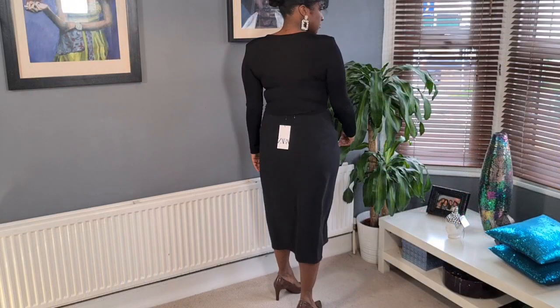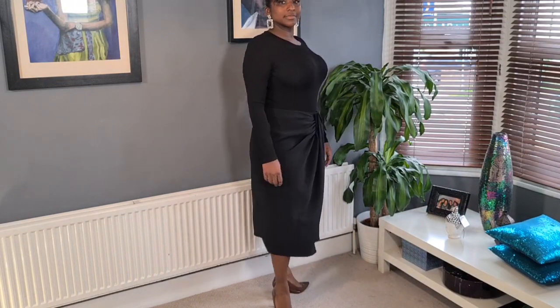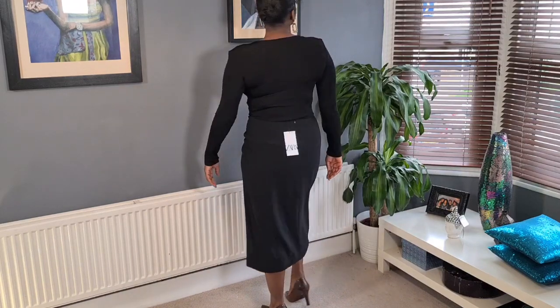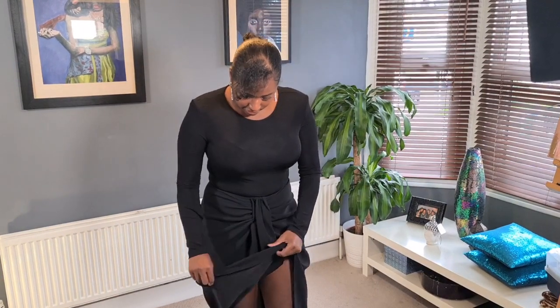Next item I have for you is this skirt. It's got a tie, like a knot detail in the front, which is really, really flattering. I got this in extra large. It's $29.99. It's got a split. As I said before, I'm a size 14 and it fits probably perfect, I'd say. Like a probably nylon mixed with cotton. It's quite light. I'd probably wear this, probably like this actually, if I didn't have this wardrobe malfunction here.